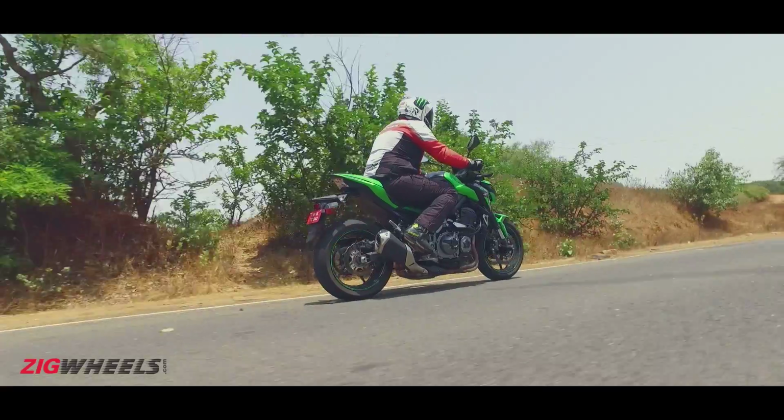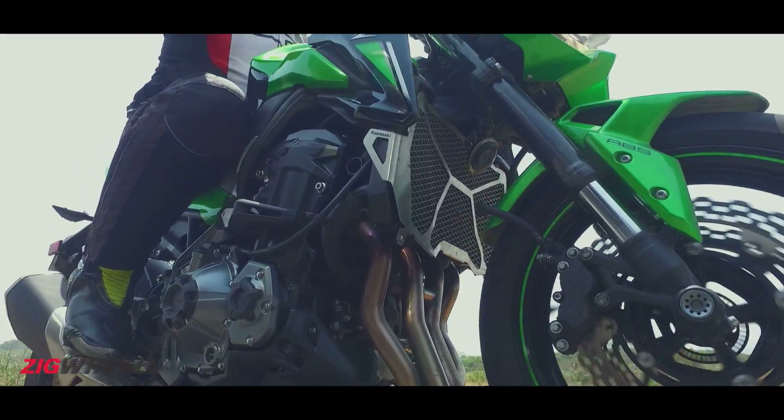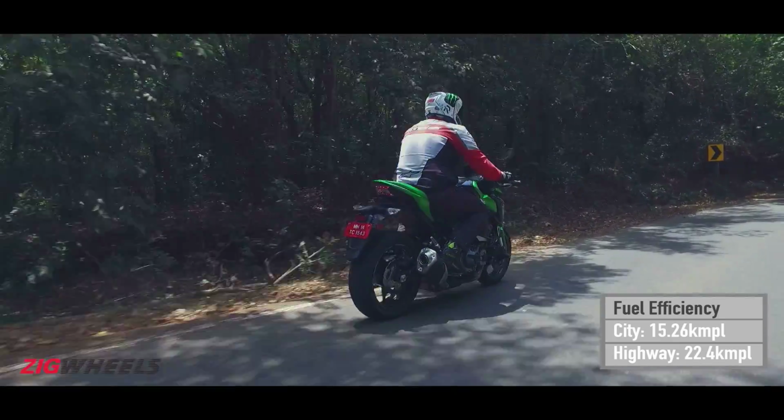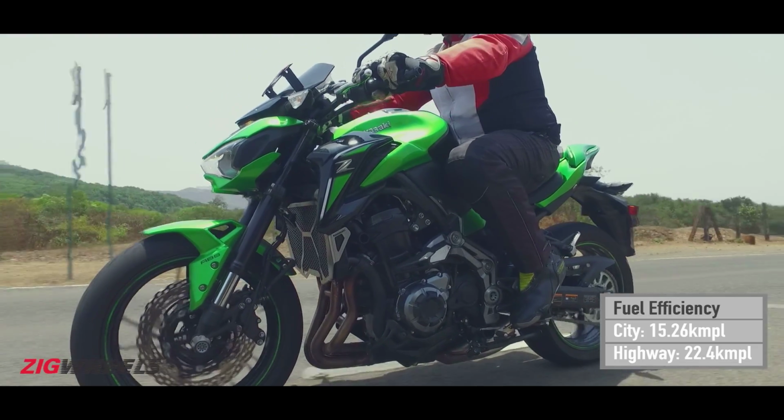Another interesting bit about this engine is its efficiency. In our test, the Z900 returned 15 km per litre in the city and 22 km per litre on the highway, which is excellent considering its explosive performance.